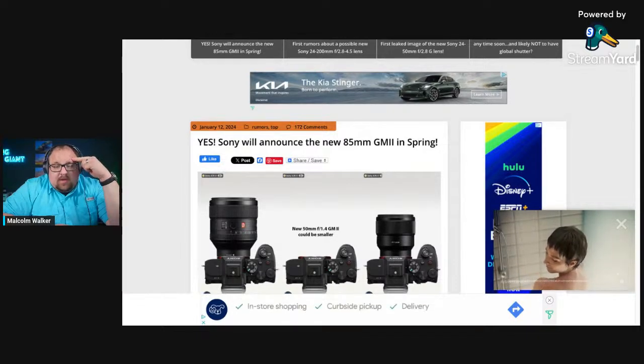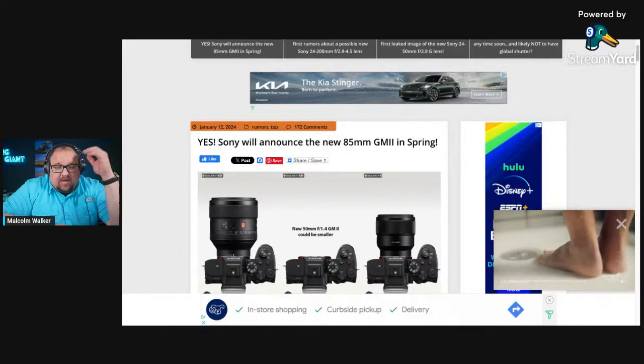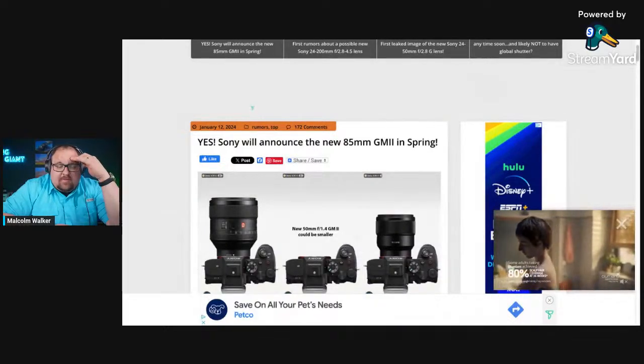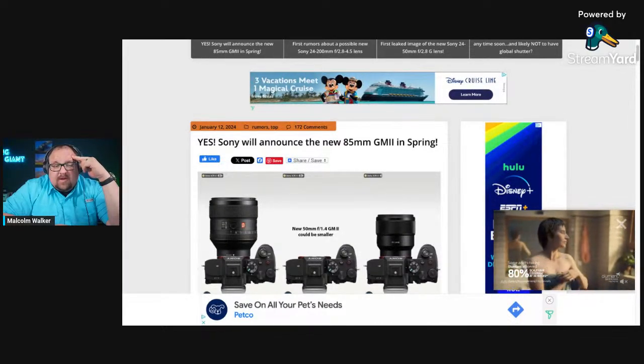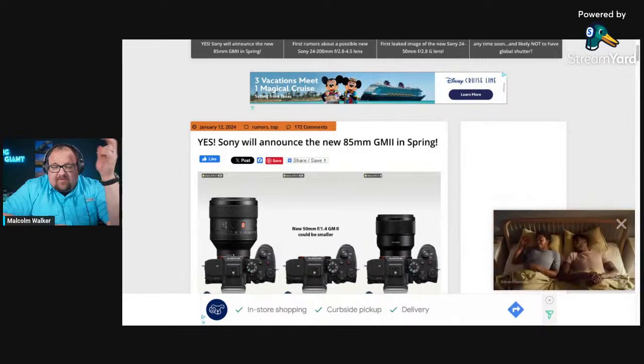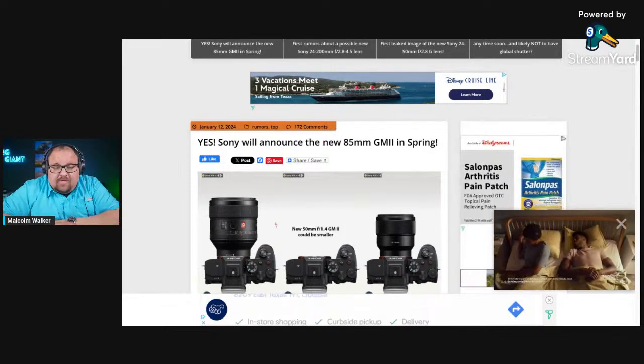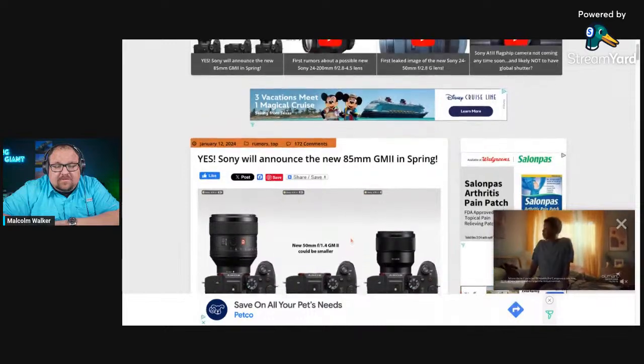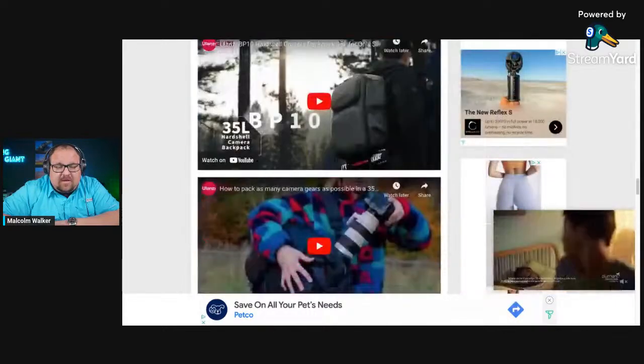Me, the 85 1.4 is more than enough. I would think if they can make it smaller and a little bit lighter, I'd be all about getting one of them. But my current 85 is perfectly fine for everything I do. It is noisy in autofocus, so if they made it a video-centric lens that was quieter, that would be fantastic.